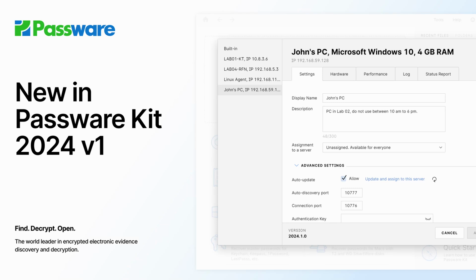Hello! In the next 2 minutes, we will cover all the new features of the latest Passware Kit release.